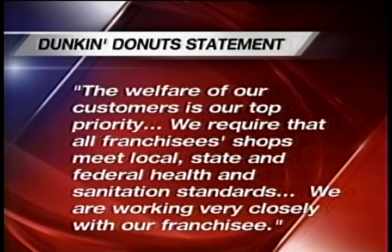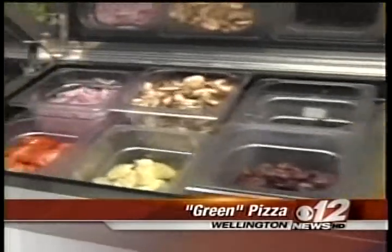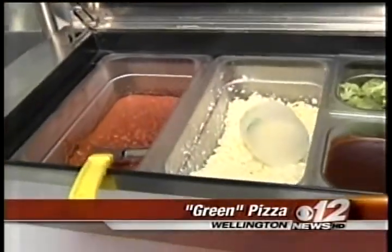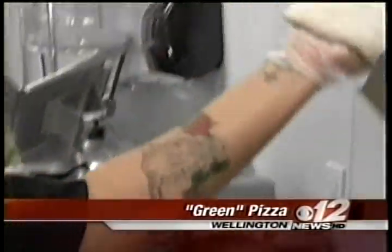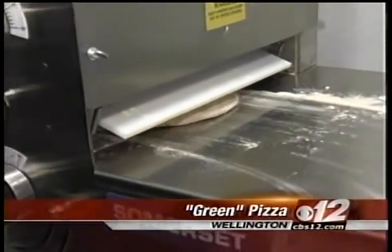Standards, and we are working very closely with our franchisee. Well, no dirty dining here, though. It's only green dining at this new restaurant in Wellington, and we don't mean green pizza. We mean everything from the floors to the food, all environmentally friendly. Tables made of recycled school bleachers, floors made from recycled waste.